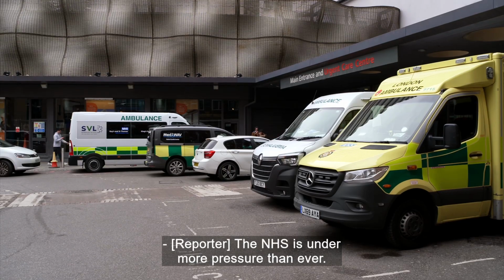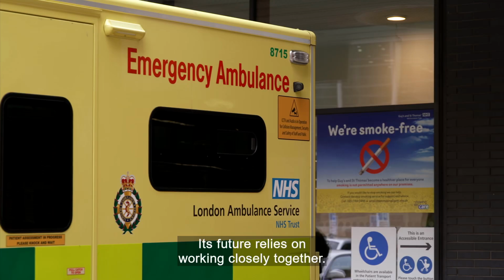The NHS is under more pressure than ever. Its future relies on working closely together.